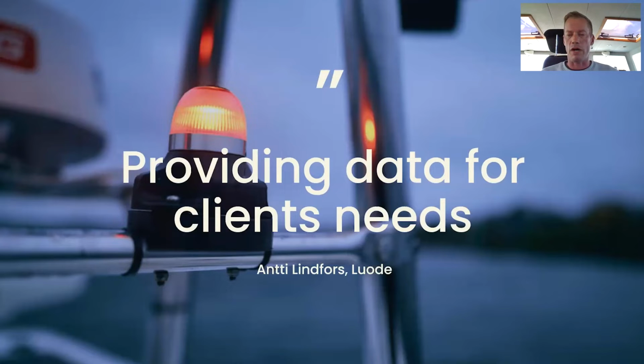We are providing data sets, and quite often reports and recommendations for the clients, but quite often the clients have their own scientists or engineering department who need this kind of information. So that's the main purpose of the company. We are providing state-of-the-art data for the clients, and then they can utilize it as they want.